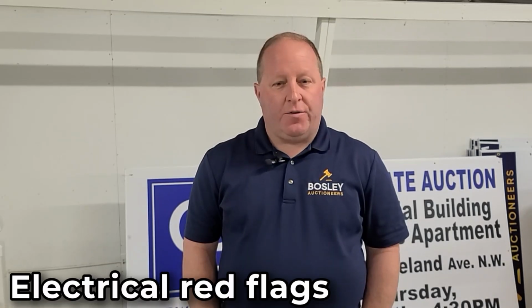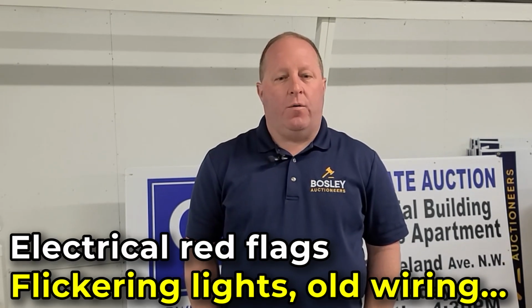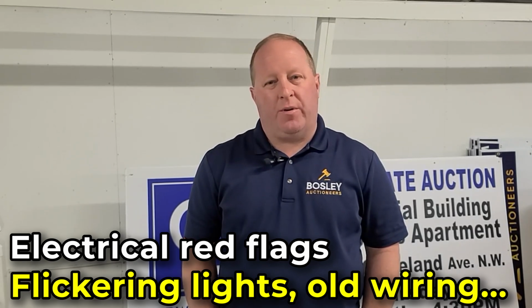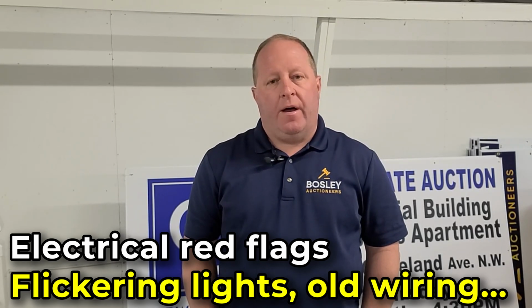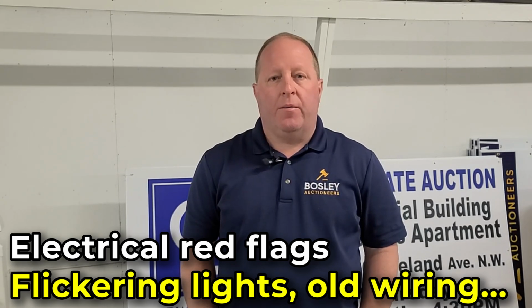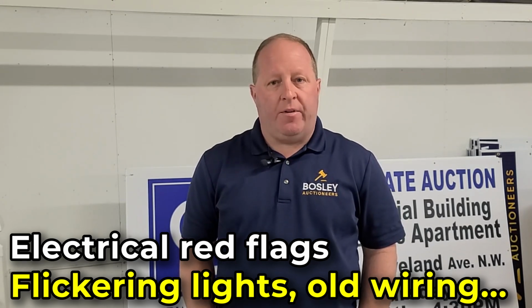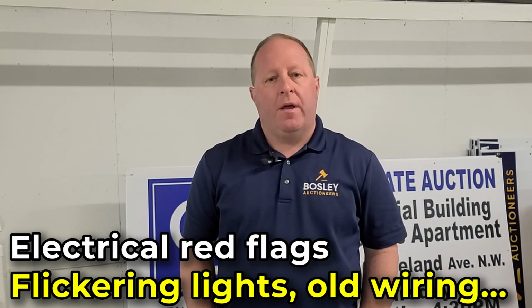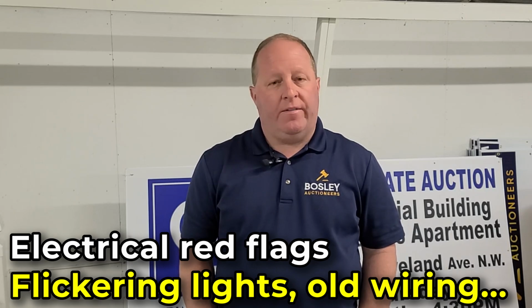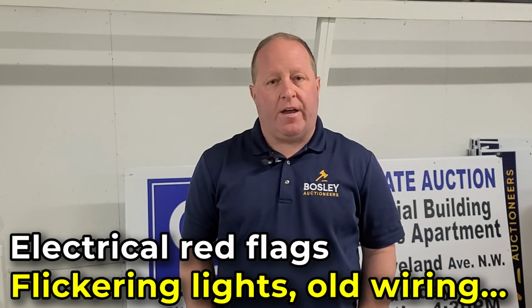Number five is electrical red flags: flickering lights, old wiring, or insufficient outlets, folks. That's right, you can just walk around and pretty much tell this one sometimes. Look at the prongs. Is it a 3-prong plug-in or is it a 2-prong? If you want, research what knob and tube wiring looks like ahead of time, so you'll see what that looks like online, and you definitely want to try to stay away from that if possible. Again, I would take any and all precautions. I would flip on light switches. I would check everything I could.